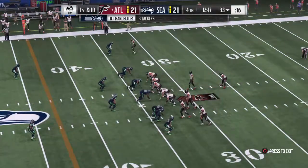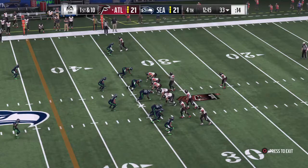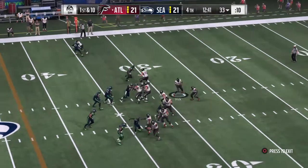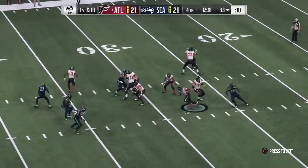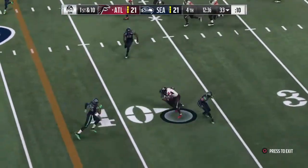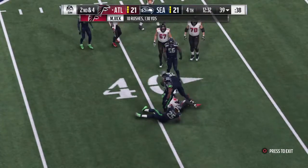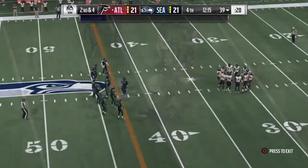Some pretty good games all weekend. We may have saved the best for last. This Monday night game has been a dandy. Now on 1st down, he'll drop to throw it. And he'll get it out near the 40 to the 39. 6 yards on the pickup, and it'll be 2nd down.